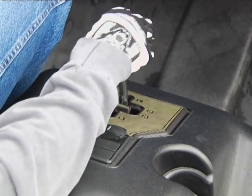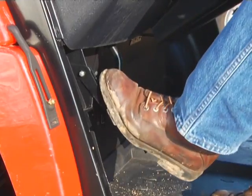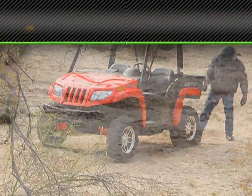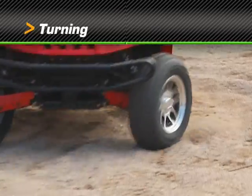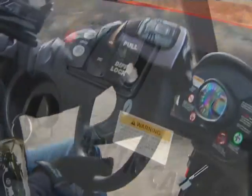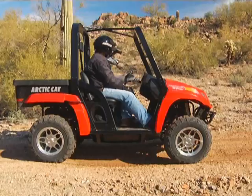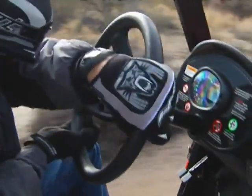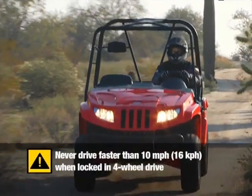You'll find that turning is easier in the 2-wheel drive setting. In 4-wheel drive, you need more effort to turn. If you lock the differential lock in 4-wheel drive, you'll find turning is harder, requiring more effort. Never drive faster than 10 miles per hour or 16 kilometers per hour when the differential is locked.